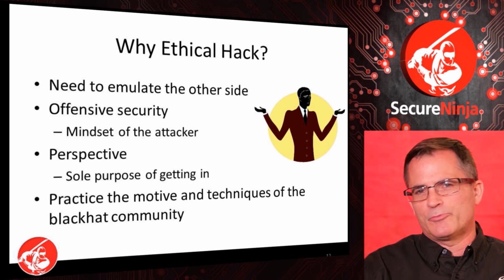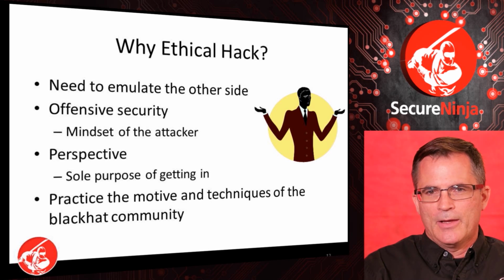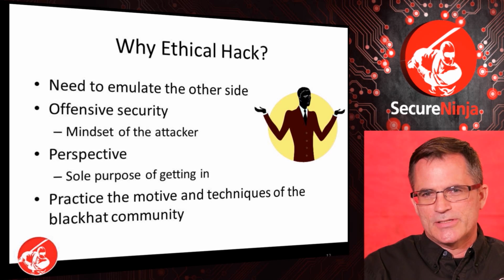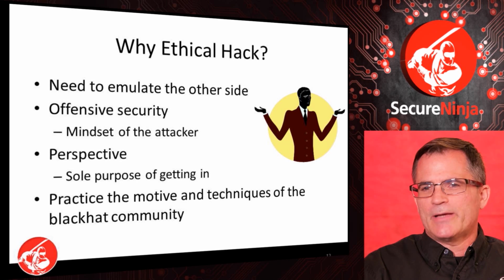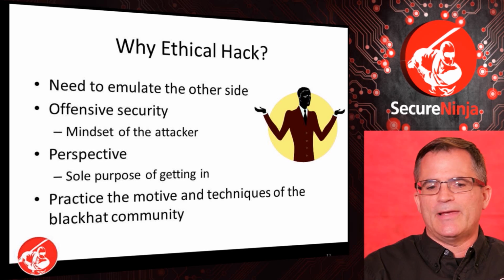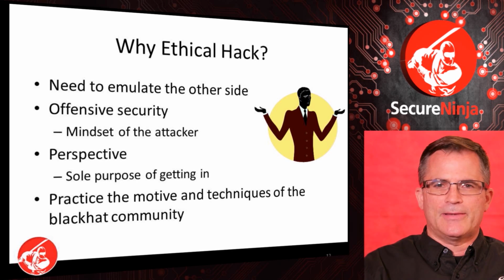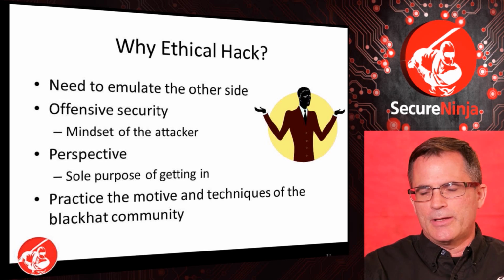This is the challenge and the problem on the defensive side. They have to secure every possible way in. This is the challenge and why offense usually is ahead of defense in most cases. The perspective is the sole purpose of getting in. We're just trying to break into the environment. We're going to practice the motives and techniques of the black hat community. We want to emulate the threat of the attackers so we know how they can break in, so we know how to defend it.